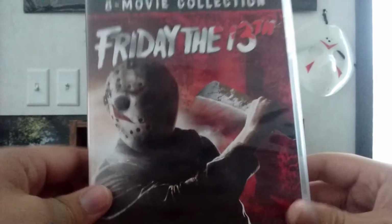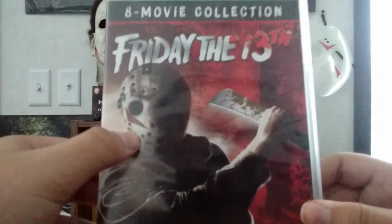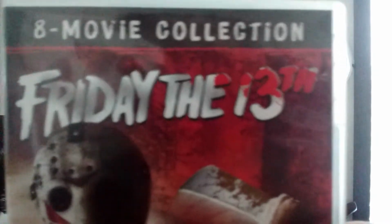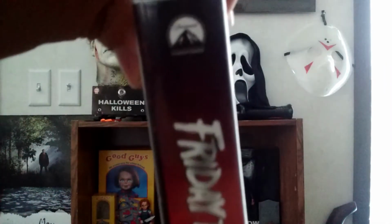Okay, so here's the cover. You could see that Jason has that same chevron that he does in most of the movies. Then he has the chevrons that Rory Burns wore on the mask in part 5. So you could see that. So the machete, there's the Friday the 13th 8 movie collection right there. Then here's the back. It says Friday the 13th 8 movie collection with the DVD symbol and the Paramount symbol.